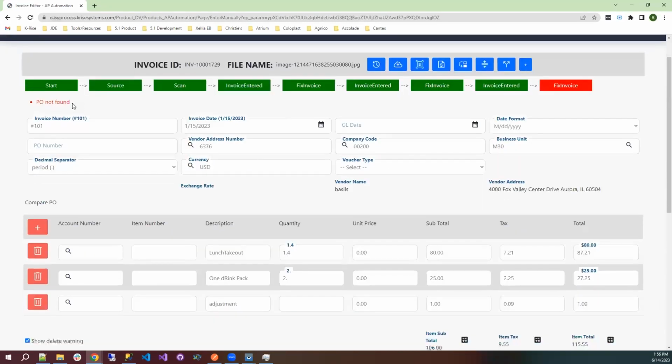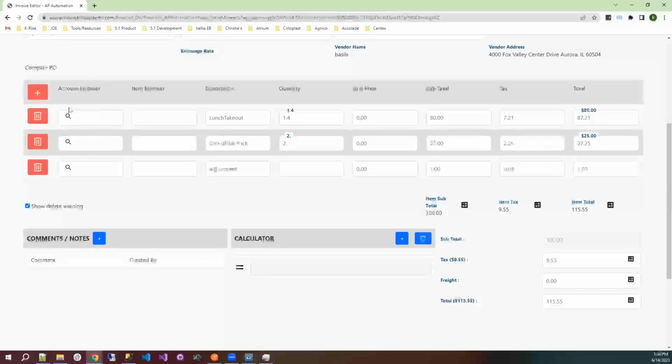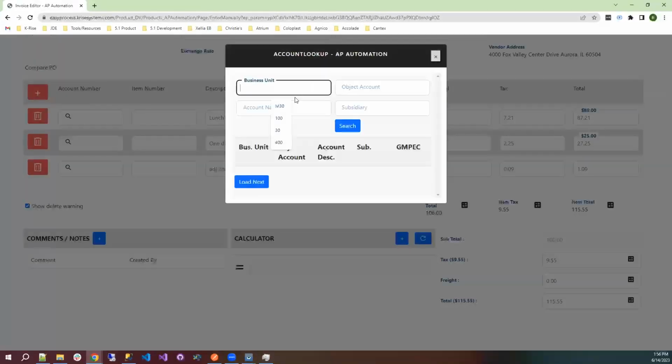Yep, and then it said PO not found, which is what we're expecting. This is a non-PO voucher. So what we can do is change this voucher type to non-PO. And then with the non-PO voucher, we have to define the account numbers here, which we have a lookup for.